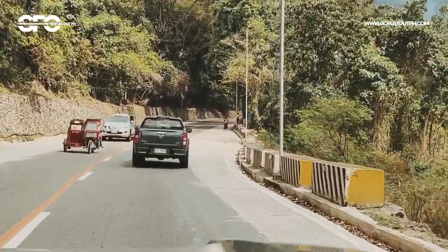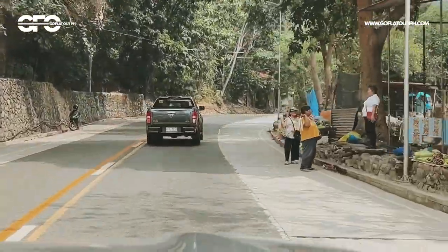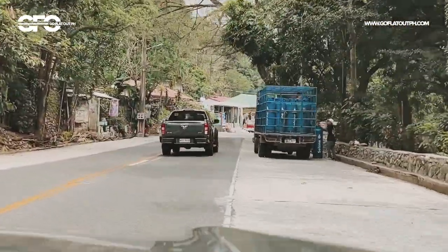So yeah, this has been a meaningful trip with Mazda Philippines. Maganda yung BT-50 because of the value proposition, the way it looks, and of course, being based on the Isuzu D-Max, it's gonna be bulletproof reliable.